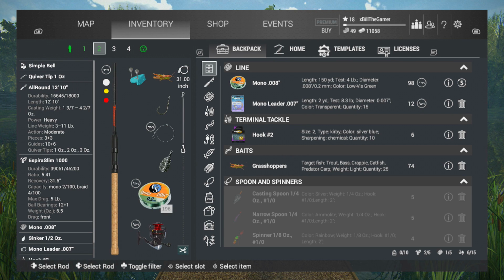The second setup, because we're going to be fishing 2 rods at the same time, is my all rounds 12'10" with the Espera Slim 1000 reel. We've got some mono line on there. We've got a 1/2 ounce sinker with a mono leader. Then we have the size 2 hooks. I'm not sure if that's the right size, but I'm only going to take them along because we're literally just testing to see if we can catch any trophies. Just try our luck, really. And then the bait, we've got the simple bow as well.